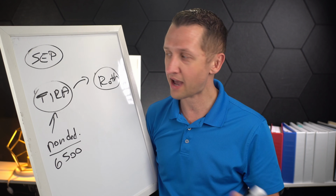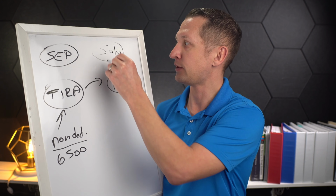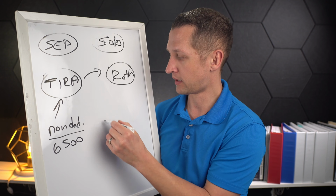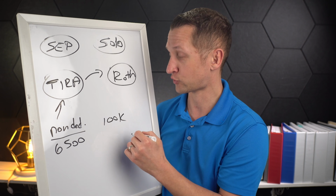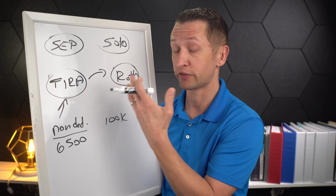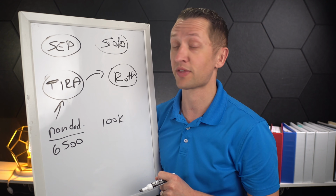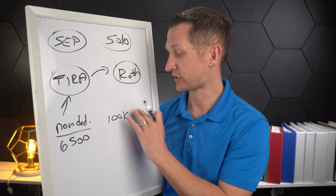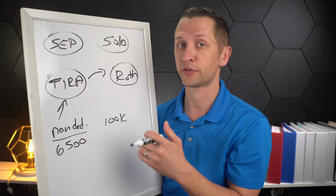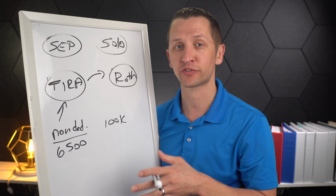So we have our SEP over here, but the reason I would go with the solo is because if we're making, say, $100,000, then quite simply, if we're an S corporation, it's going to be 25% of this amount, $100,000, as a W-2 employee of your own company. You can only put in $25,000 into the SEP. If it's a Schedule C filer, you're going to do a little bit of math, but it's going to work out to 20% into the SEP. That's it. There is no employee side. That is what you're missing.